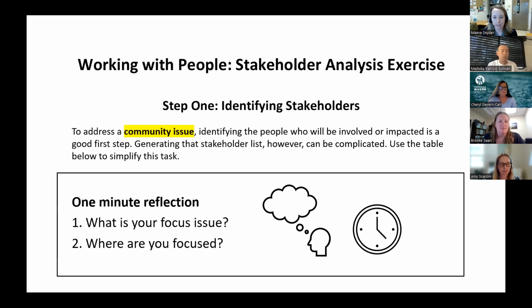This could be something related to wetlands or cultural connections, but just take a minute and think, what is the issue or project that you are focused on, and where are you focused? What is the geographic scope? So just take a quick pause, 1 minute. What is your focus issue? Where are you focused?